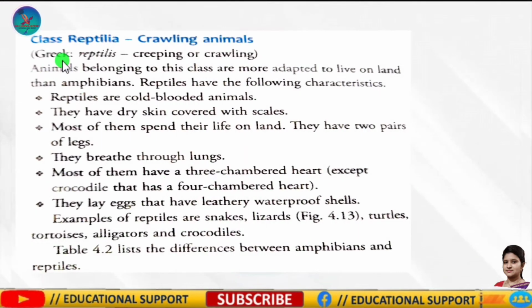Next is the class Reptilia. Reptilia means crawling animals. It's also a Greek word, and reptilis is creeping or crawling. Animals belonging to this class are more adapted to live on land than amphibians. Reptiles have the following characters. What are the characters of reptiles? Basically, they are cold-blooded animals. They have a dry skin covered with scales. Most of them spend their life on land, and they have 2 pairs of legs.